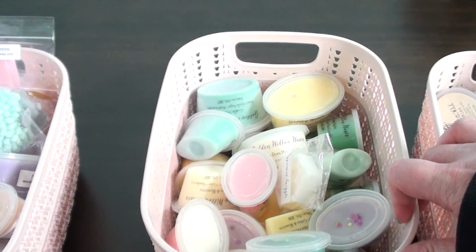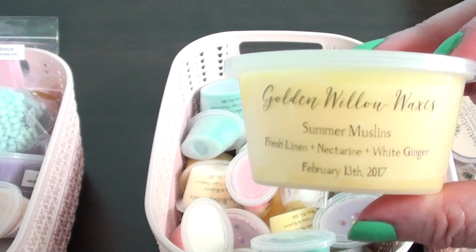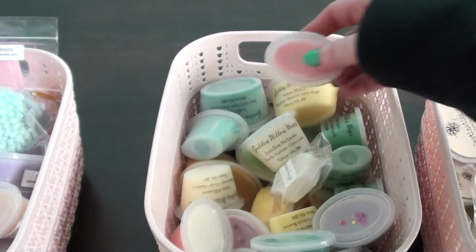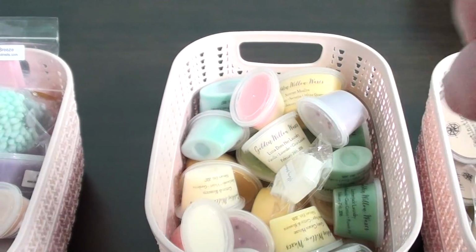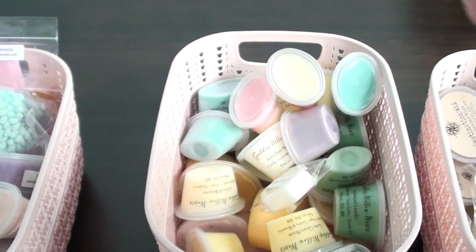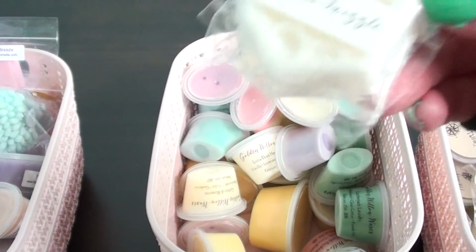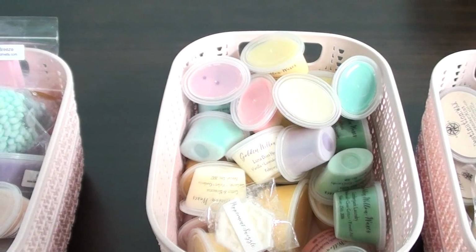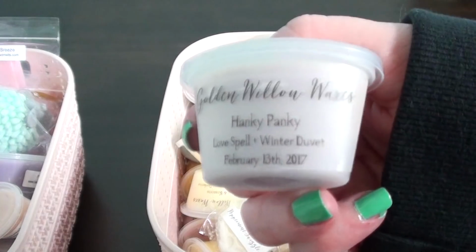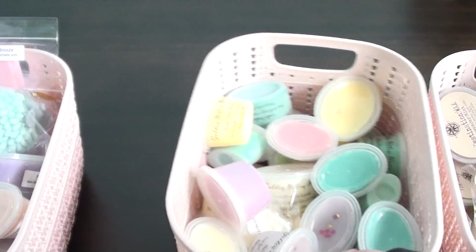This next bin, or not the bin, but the wax that's in it, I've had for a little bit. This is Golden Willow Waxes. I've had this for a while, so it's probably ready to go, to be honest. Summer Muslin, sorry. I like these little 1 ounce scent shots. Baby Girl's Fave Blanket. Hanky Panky. Winter Duvet. Cotton Candy Daydream. I got a lot of laundry scents from her. Laundry on the Line. Corey Cleans House. A sample of Peppermint Swizzle. Sorry, the lighting is kind of crazy in here. Another Winter Duvet. Cotton and Blossoms. Hanky Panky, which is Love Spell Winter Duvet. Lumberjack Laundry. So that is just that second bin here.